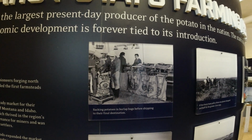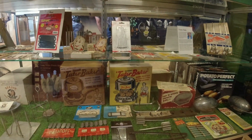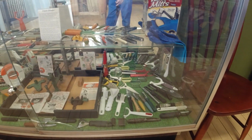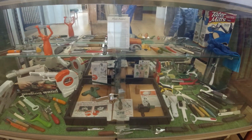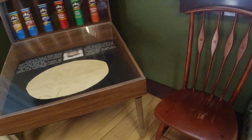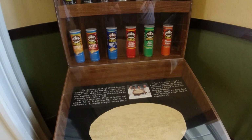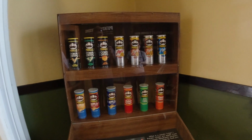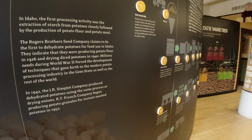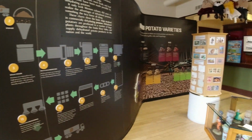They show some of the old ways of harvesting and how that's changed over the years to the newer style of harvesting, which they can, of course, harvest more and faster. And of course, being a potato museum, they had peelers, mashers, and of course the world's largest sprinkler. They did a very good job on the museum itself and a plethora of information.